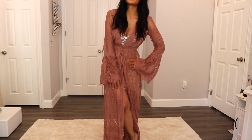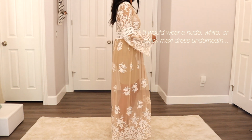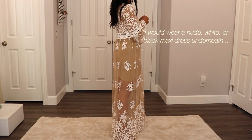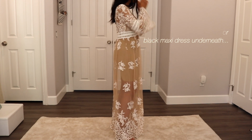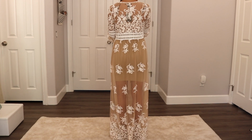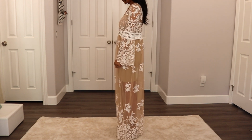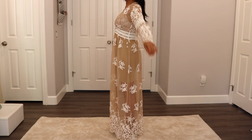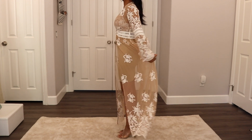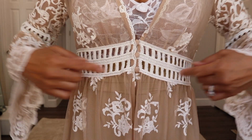I also got this one, which I am so in love with. I can't believe that I got this on Forever 21. It's just gorgeous. Again, not wearing this outfit underneath, definitely wearing something also maxi underneath, white, black, or nude to really complement the dress. This is also a duster that I'm going to make into a maxi dress, so I'm going to add buttons all the way down so it can be completely closed instead of open like it is here.